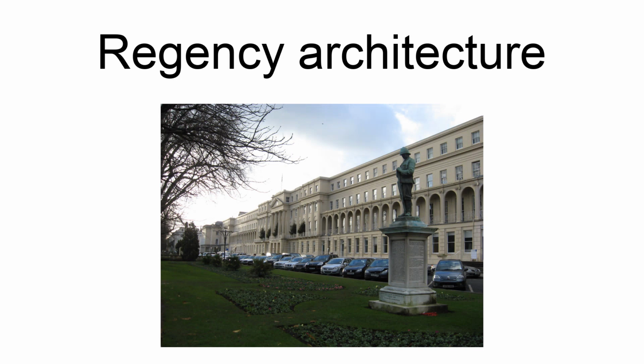Regency architecture encompasses classical buildings built in the United Kingdom during the Regency era in the early 19th century when George IV was Prince Regent, and also to earlier and later buildings following the same style. The period coincides with the Biedermeier style in the German-speaking lands, Federal style in the United States, and the French Empire style.